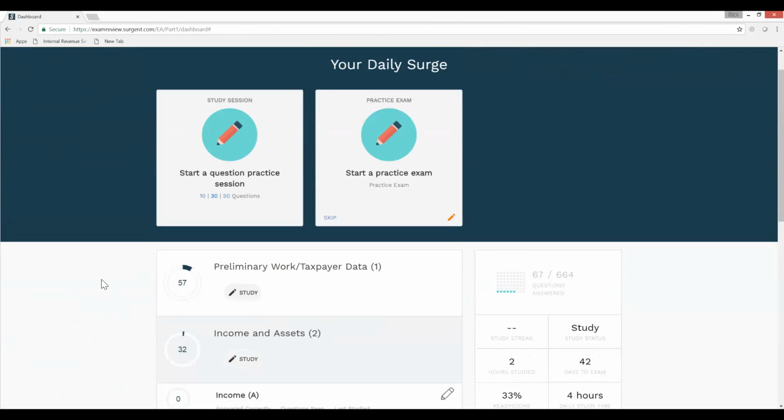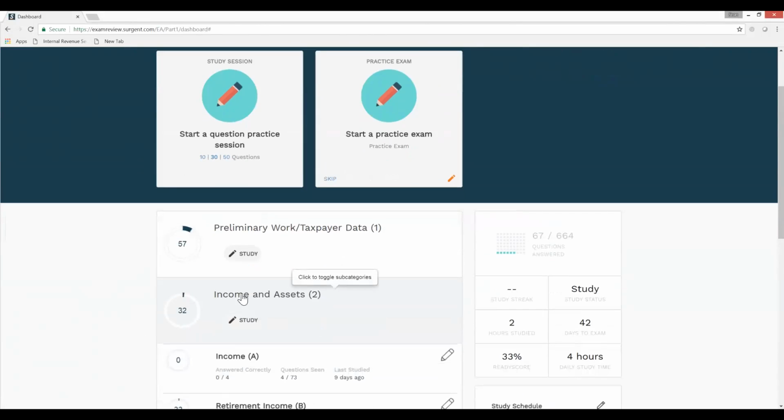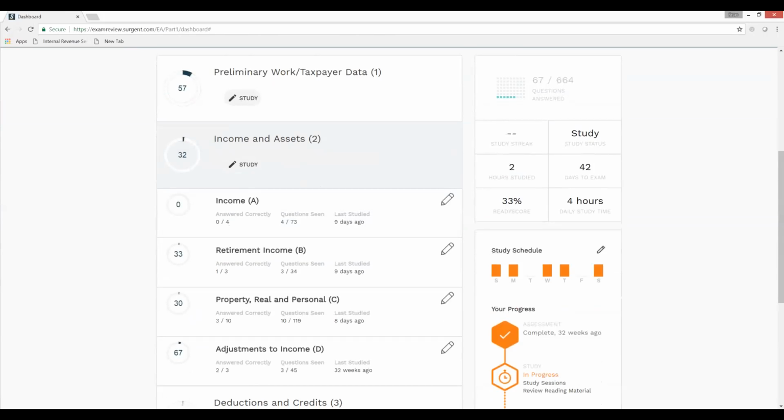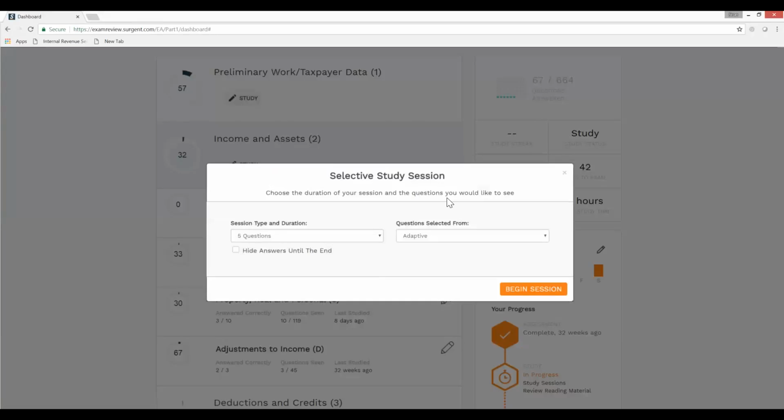But at any point, you could come down, and what I did, folks, is I clicked on this category, income and assets, which is category 2. And when I do that, it opens up and shows the subcategories there and then how I'm doing in those topics. So in income, category A, I'm scoring that big 0. So I could come over here, and you see there's 73 questions. I could click on the pencil, which means I want to study just that topic. Then I could choose the number of questions I want to study, 5, 10, 25, or 50.